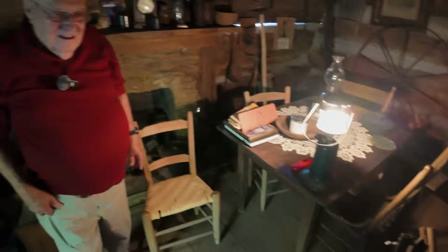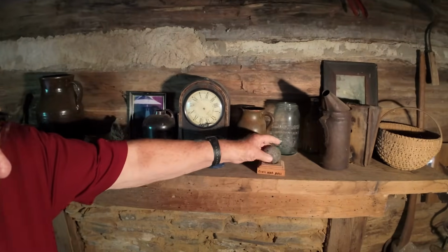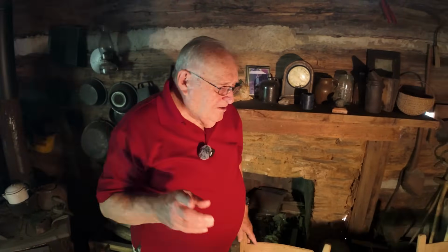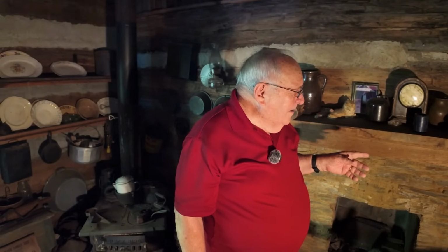You've got some unusual things in here. Well, I've got this right here that I'm kind of proud of. That looks like a cannonball. It is. Now this is a guess, but my first cousin lives up above the little white church, about 2 miles up the road. Him and my uncle, his dad, were up on the ridge cutting stove wood, and he stepped on that thing. It was in the leaves, and he didn't know what it was, and his daddy said, "Oh, it's an old cannonball."